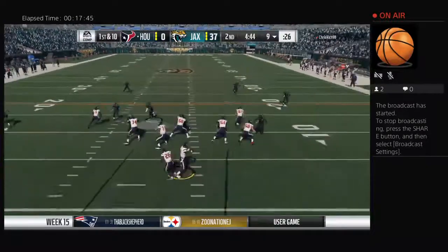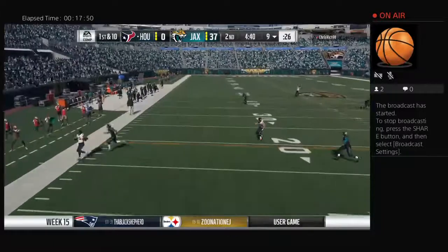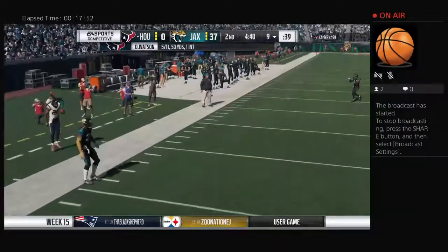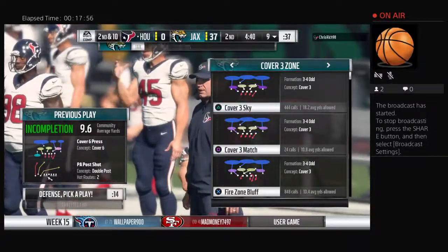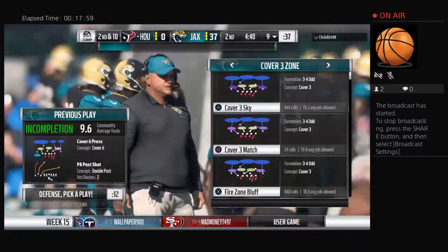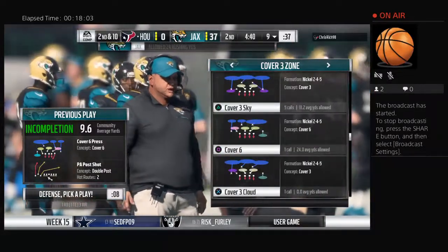Possible run anticipation. Here the D-line sandwiches together. Dancing to his left, looking left sideline, but it's incomplete. He was looking to get it to his running back, Lamar Miller. And it's 2nd down. That's a nice catch, but unable to stay in bounds.